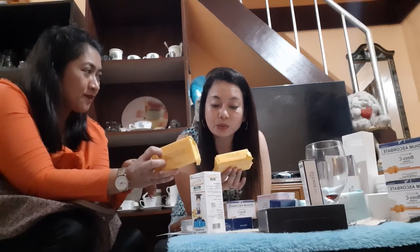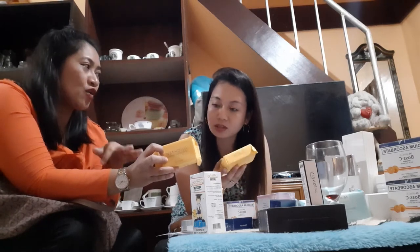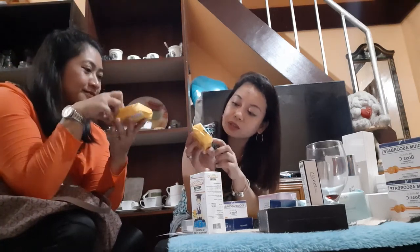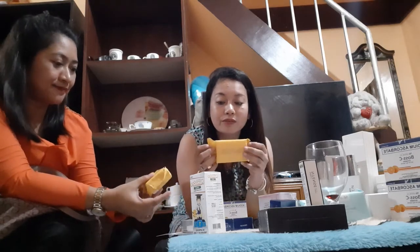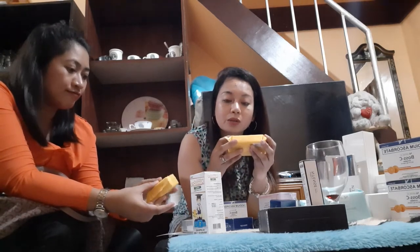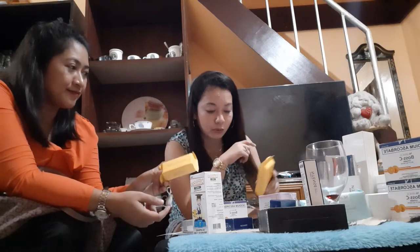So what's the difference? We can see a lot of Kojic soaps in the mall. This one has three: kojic, papaya, and gluta. Wow, so 3-in-1. This soap has the kojic, the gluta, and the papaya. So if you really want to be very white in a very short period of time, because it has three whitening ingredients already, you better have this one. With the kojic, with the gluta, and with the papaya.